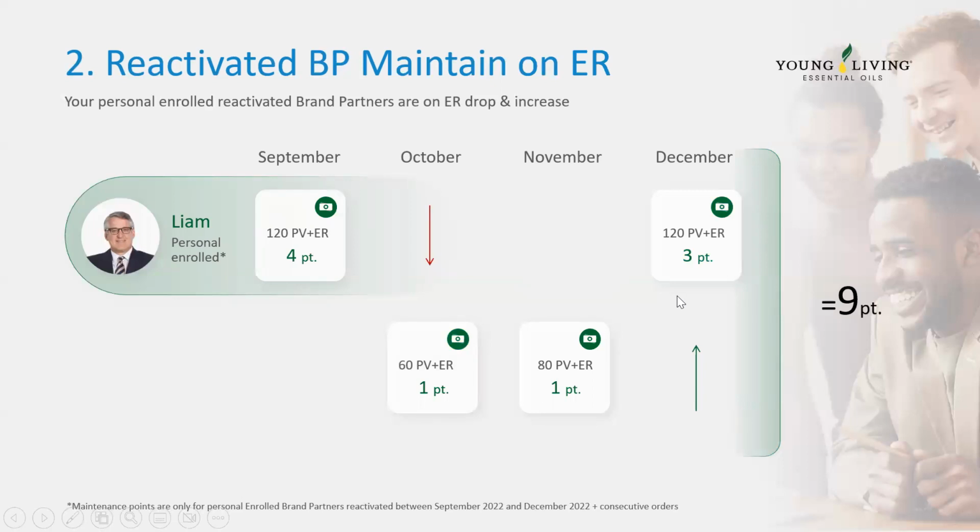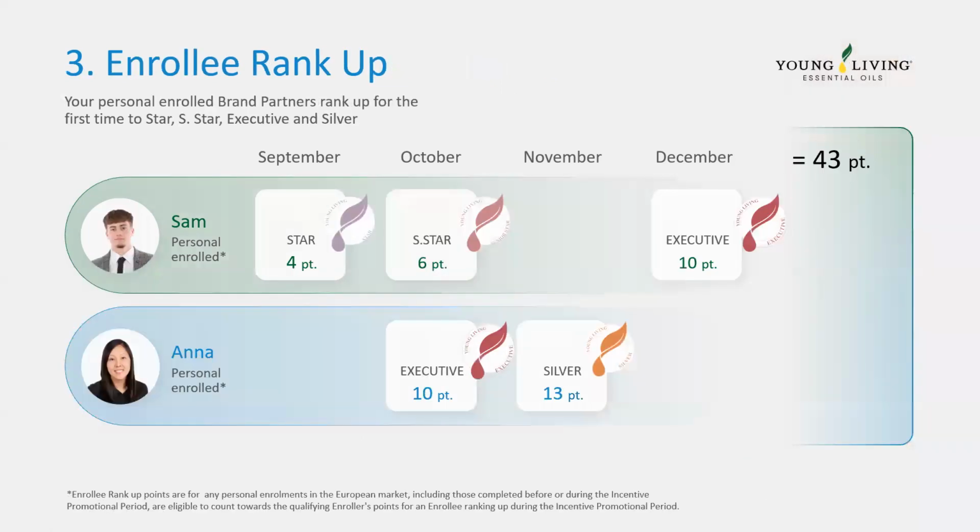So there's points for every order that is placed when they're on ER. So this is exciting to take a look at. So this is when you've personally enrolled new brand partners, and they then rank up for the first time. So they achieve a new rank.